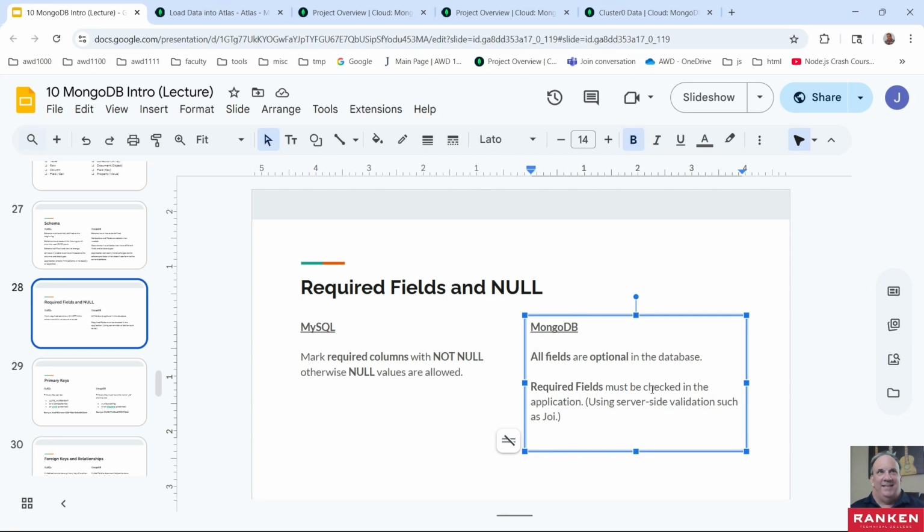Required fields must be checked in the application using server-side validation such as Joi. So yeah, that's Joi. We'll be using that for validation as well in this course. So you check for required stuff in your code, as opposed to in a relational database, where you have to set up your database. Required fields are designated within your database structure itself.